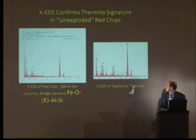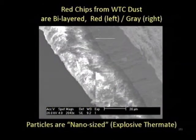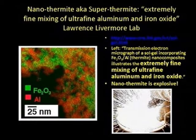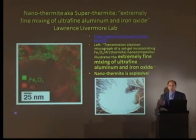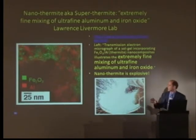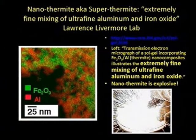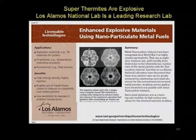And compare that to the traditional thermite, it's also a match for unignited thermite. This stuff is not made in a cave in Afghanistan. The Lawrence Livermore Lab came out with papers only a year or two ago about this stuff. The particles being so small allow for almost instantaneous ignition between the two chemicals, the aluminum and the iron oxide, producing very explosive results. Los Alamos Lab and Lawrence Livermore Lab have produced these results.